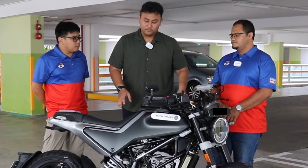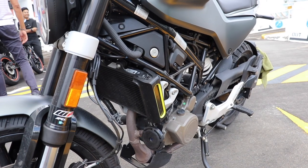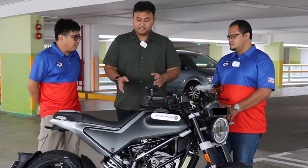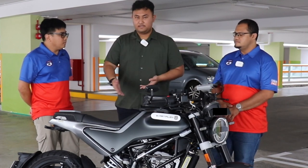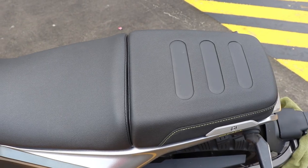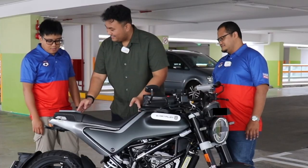Maybe when they sit, they have to shift one butt cheek off and put their leg on the ground. Or maybe you can just adjust the suspension of the bike. But sizing-wise, I think this bike is mainly suited for just me lah. If I want to pillion someone at the back, it'll be a bit too cramped for them. You can see the seat, they're very small. This is the rider seat, I think I take until here.